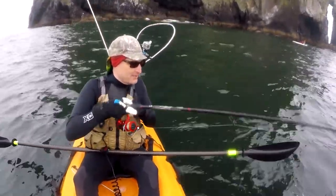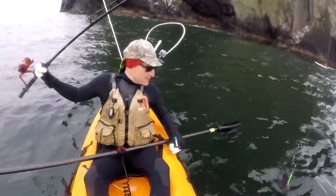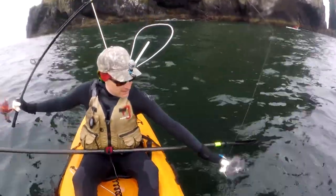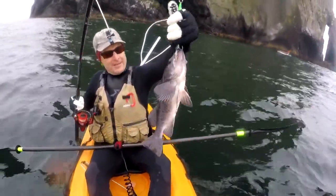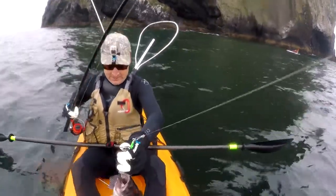All right, that looks like a rockfish. It's got quite a bit of fight in it. Reel that in a little bit more. Okay, rockfish, that's a nice eating size. I don't like them too big, but I think that'll work for me.